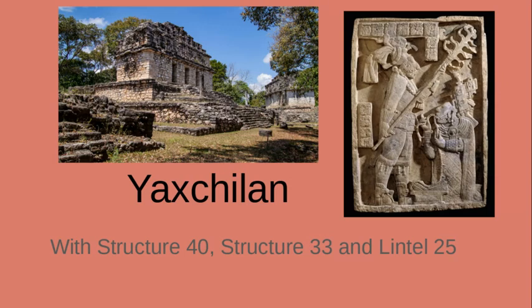So again, that is the end of Yaxchilan, with three main pieces you need to know: structure 40, structure 33, and lintel number 25 that was on structure 23. And again, an ancient Mayan city with over 100 structures and monuments, and most likely abandoned and taken over once the Spanish again came into the New World, the Americas.